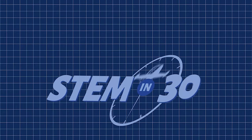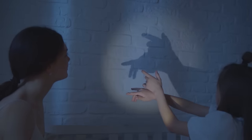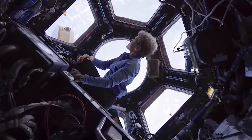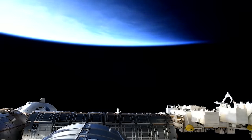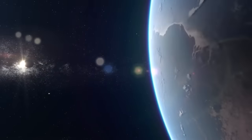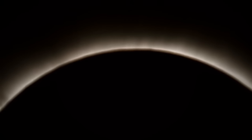We wanted to use shadows to tell the story about the eclipse, which is all about a huge shadow. If you would like to make your own shadow puppet stories, here's how you can try this at home. Shadows are really interesting. On the International Space Station, the temperature can change 400 degrees between light and shadow. Shadows are how we experience eclipses, and they can be a lot of fun to play with.